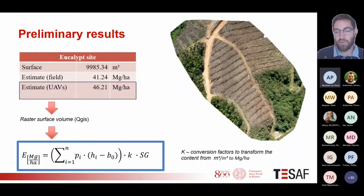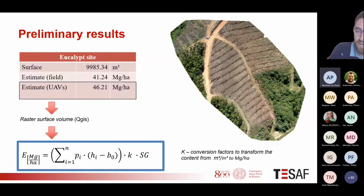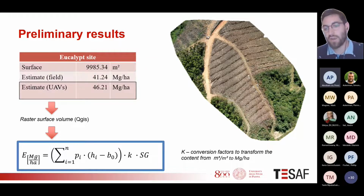And then there are some other conversion factors related to transformation of the concentration from cubic meters over square meters to megagrams per hectare. So passing from volume to a weight or mass, and then from one surface unit to another, which is really super easy. But the portion taken into account is just this central one, where you can clearly see the rows of residues.